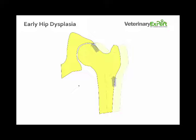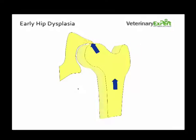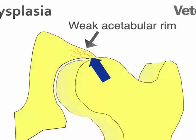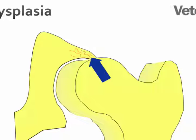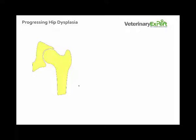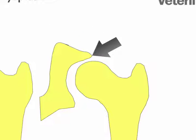So why is this laxity in the hip bad? Well, the movement of the femoral head means that all the weight is concentrated on the weaker rim of the joint rather than in the solid center of the joint where it's supposed to be. So all the weight-bearing forces get concentrated on a relatively weak area of bone. This causes small cracks and tiny fractures to occur in the bone. These events then lead to the hip starting to change shape. With all the extra weight and pressure that is put on the acetabular rim by the partially dislocated femoral head, the acetabular rim basically starts to get worn away.